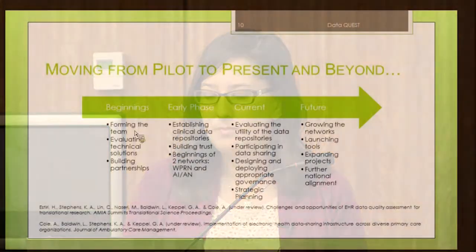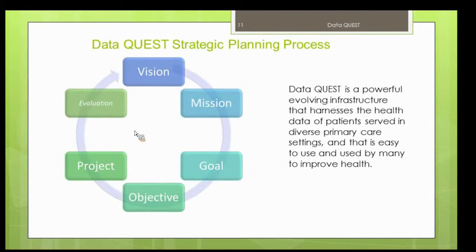So in the future, really what we see kind of coming down the pike in our sort of grand plan in the next coming years is growing our networks, launching new tools, expanding the kinds of research projects that use the system, and really aligning continually further with what's going on nationally. And so we're sort of on the bleeding edge along with our colleagues nationally, and we want to continue to be in that realm. Strategic planning, we're still iterating this. I'd say we're about 80 to 90% done with this, so take it with a grain of salt.